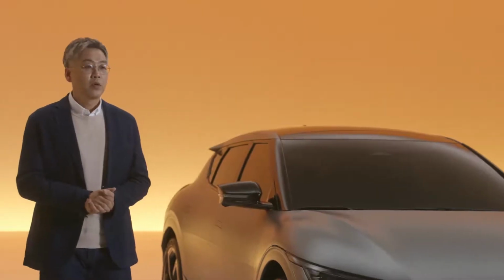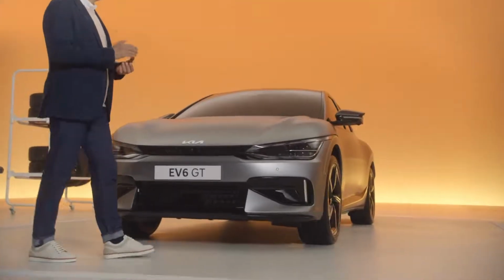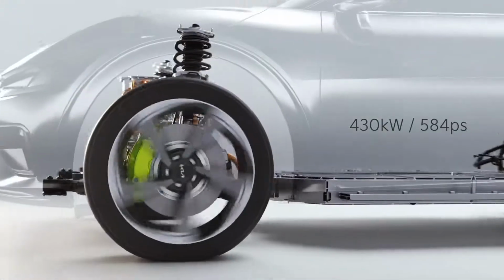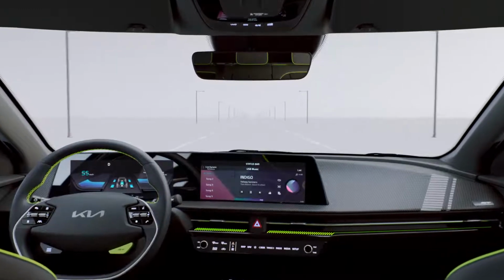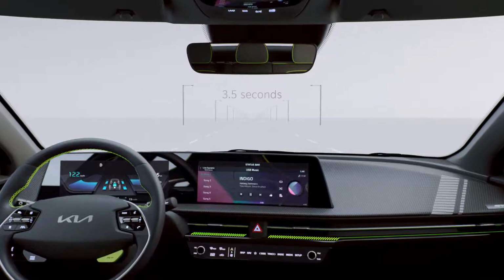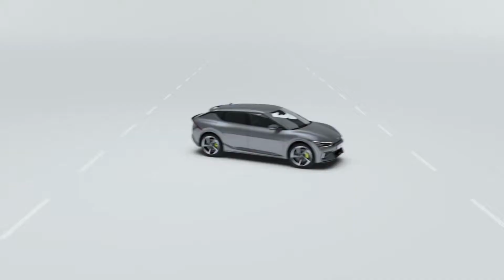EV6 GT's dual motors produce an impressive 430 kilowatts, or the equivalent to 584 PS, like many of today's supercars. Its powerful performance propels the EV6 GT from 0 to 100 km per hour in just 3.5 seconds and a top speed of 260 km per hour.